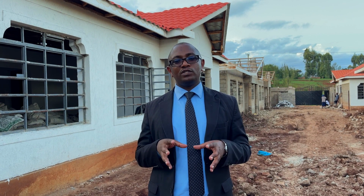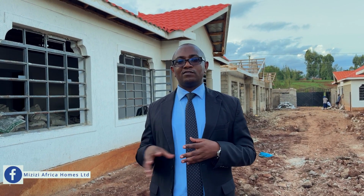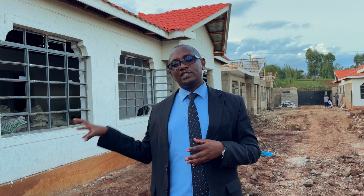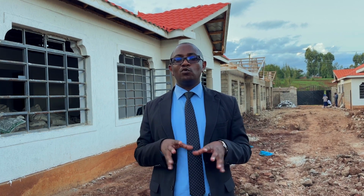And the good thing with our houses, we make sure that the foundation is very firm. For some of these houses, we have excavated all the way to 10 foot, 15 foot, to ensure that the house is very solid. So we can be assured that this house will last centuries. Yeah. So thank you very much.